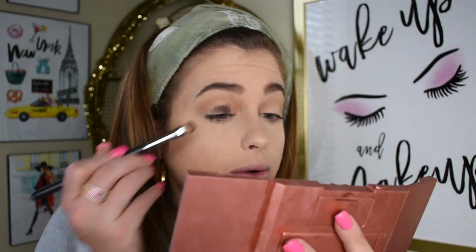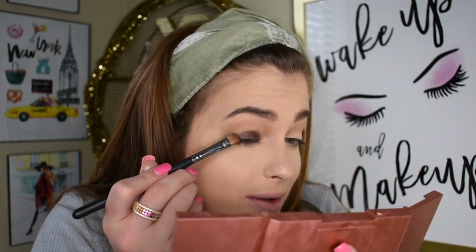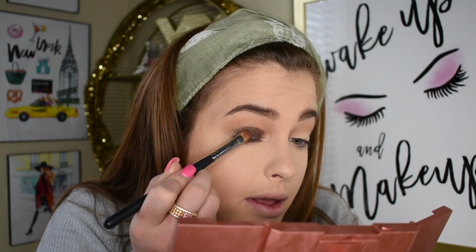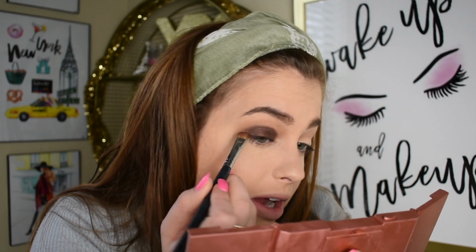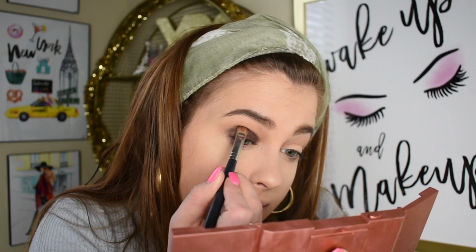I was either going to do this or the one in the Jaclyn Hill palette. But I literally use that palette every single day of my life. So I wanted to try something a little different. But I'm just taking this flat brush and making sure it's covering the whole lid. And yeah, it doesn't look great right now, but we're going to blend it into the crease in a second to where it looks smooth and whatnot.